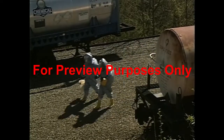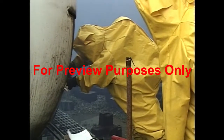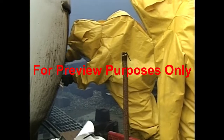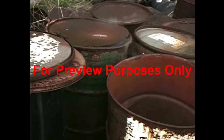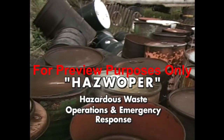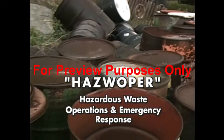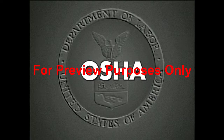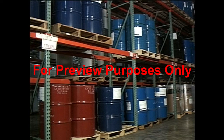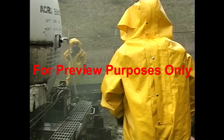If you work around hazardous materials, HAZWOPER should be one of the most important words in your vocabulary. You probably know that HAZWOPER stands for Hazardous Waste Operations and Emergency Response. It is the OSHA regulation that helps to protect you from hazardous materials at hazardous waste sites, in treatment, storage, and disposal facilities, or in emergency response situations.